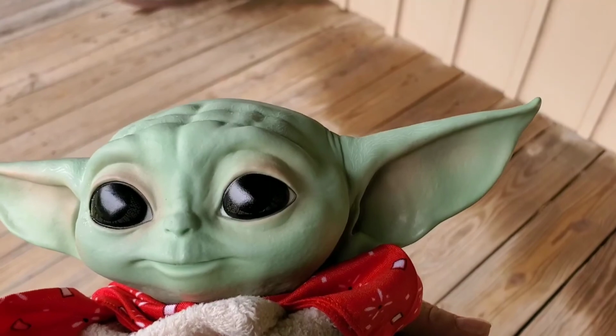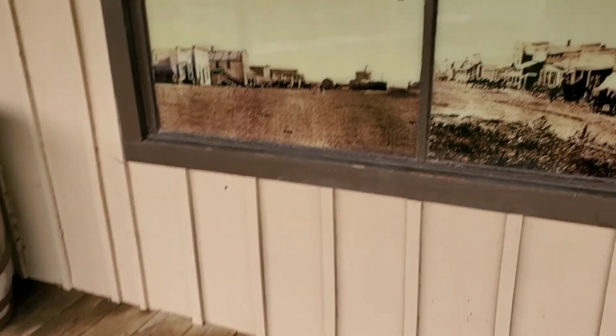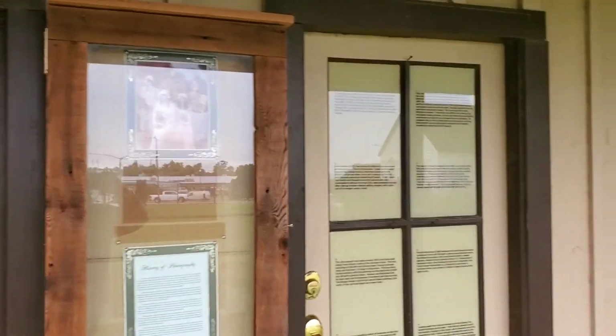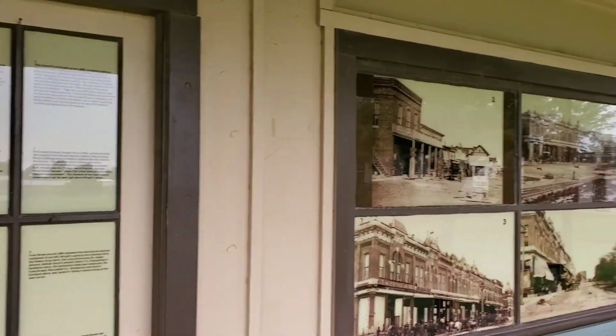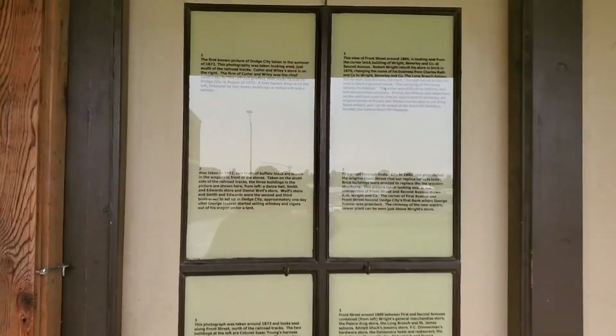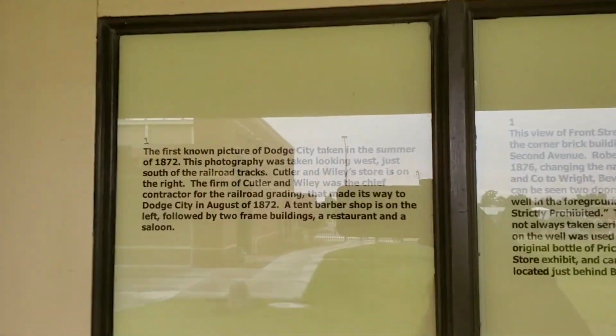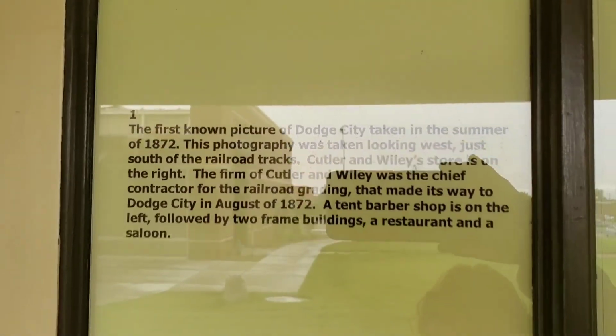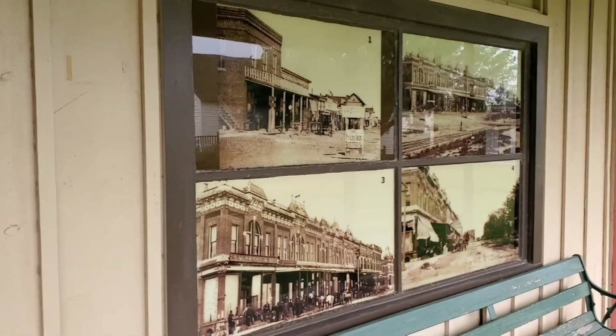Well, little guy's just hanging out in my purse because we've reached the part with all the history, so I think he's taking a nap. But this is so cool the way they have it set up here. All the old photos, and then you come up and they have a description of what each photo is and the time frame that it was taken. And it really gives you a wonderful glimpse into the Dodge City history.